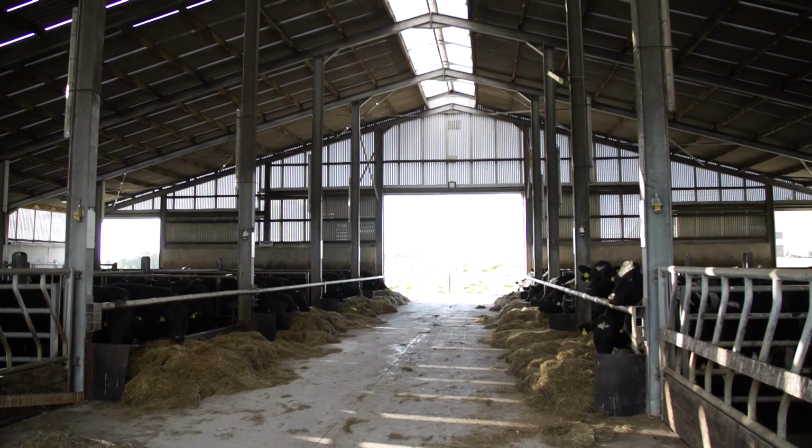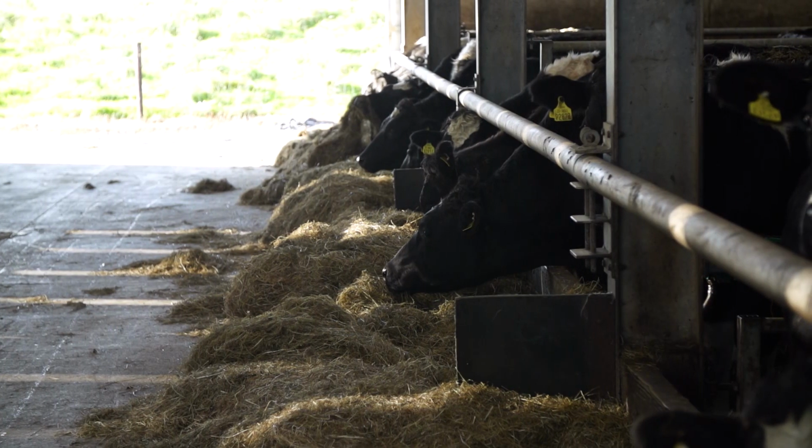So to prevent that, all those aspects of good housing, good vaccination, good feeding, good colostrum, they're all so important to set the farmer and the calves and animals up for a healthy life.